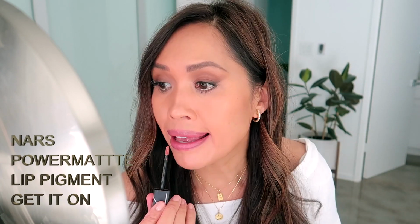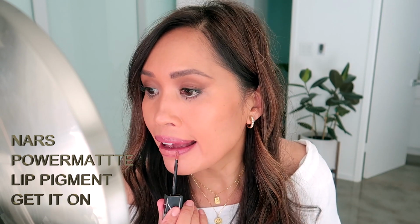Okay, so this one, Nars, Get It On. Talked about this before. And this is like my one, is this my one liquid lip out of all of these? I think it is, that I like. It's the Power Matte Lip Pigment. So it doesn't have that dry feeling or that tight feeling that liquid lipsticks typically have.